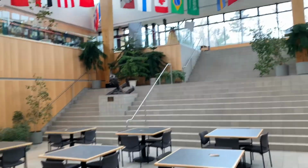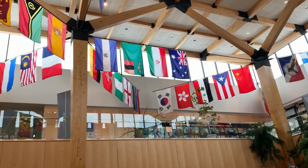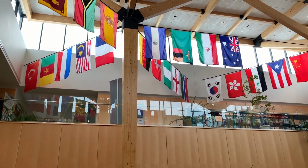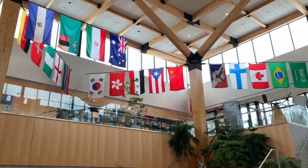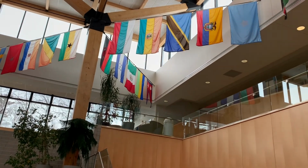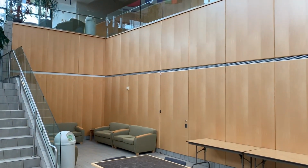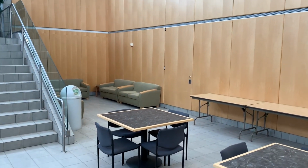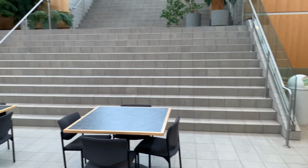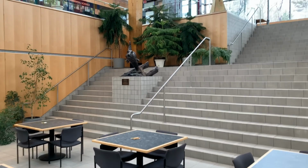And finally, this is the downstairs part of our atrium. Again, you can see the flags. You can see the architecture of the atrium is designed to be like being in a forest with these pillars that represent the stems of trees. And there's lots of light coming in through the windows up in the canopy of this artificial forest. There's a comfortable seating area, great Wi-Fi access, and again, there's lots of opportunities for students to get together and work on projects in this space.